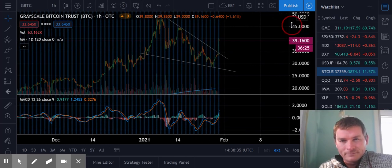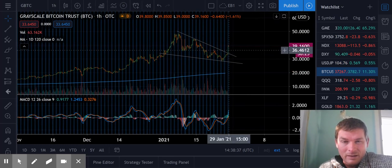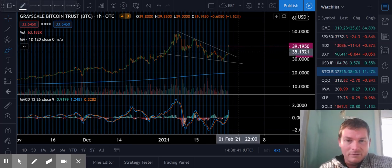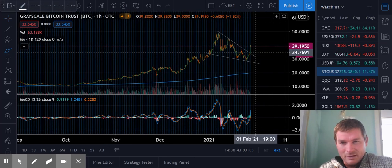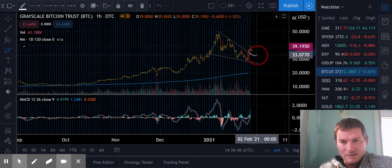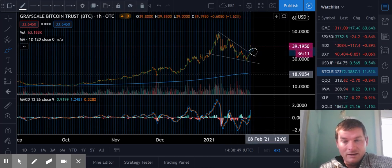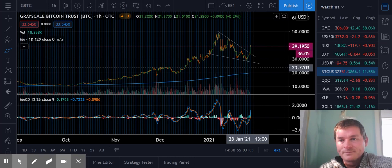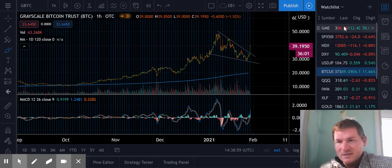And then, yeah, if anyone's looking for an entry into Bitcoin and thinks they missed it or something like that, a pullback to support here is it. That's going to be the last good entry, I think, before things go nutty. That's Bitcoin. And in other news, we have GameStop over here.